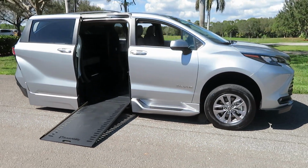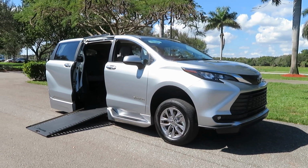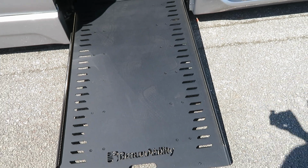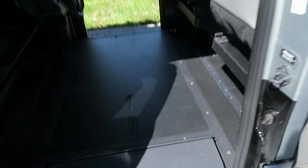We can do any adaptive controls, hand controls, tie-downs, EZ Locks, Q'Straint locks. Just let us know. We're happy to help. Our service center is one of the best in the country. We do Paravan, Adapt Solutions, anything you need, we can do it.